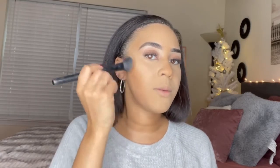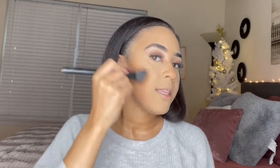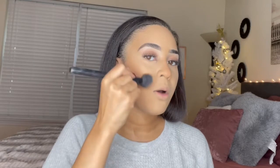Next, I'm gonna go in with my True Complexion Contour Palette by Black Radiance. And you just wanna use any sort of little contour brush. I no longer do harsh contour anymore. I used to use this one and then go in over top of it with that one, but I'm really not into that anymore. I just don't like doing that. I like doing my makeup as I'm showing you guys right now because it just looks better, and it's more natural and it's not so harsh. I ain't gonna say it's less makeup because it's not, but it just looks better.